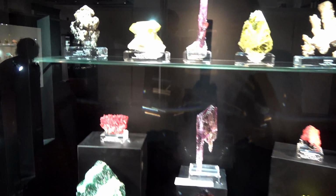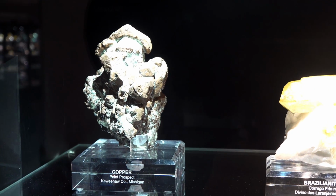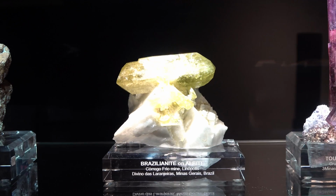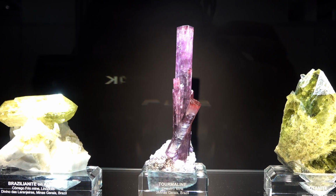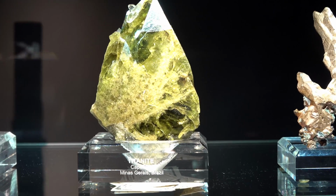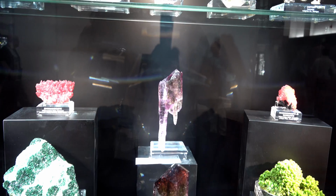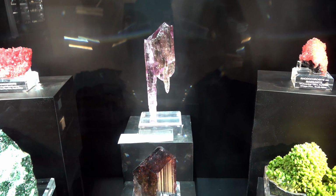So here's their better stuff in the back. We got a really nice copper specimen there, from Michigan, of course. Brazilianite on albite. I've never heard of that before. Brazilianite. That's an interesting name. From Minas Gerais. And then here's some tourmalines. Ruby tourmaline. I love ruby tourmaline. Titanite. That's an interesting mineral. It's very green. Olive green. Wow. Down here we have some nice one-of-a-kind pieces. Beautiful kunzite. Look at that. The ray gun, they call that.